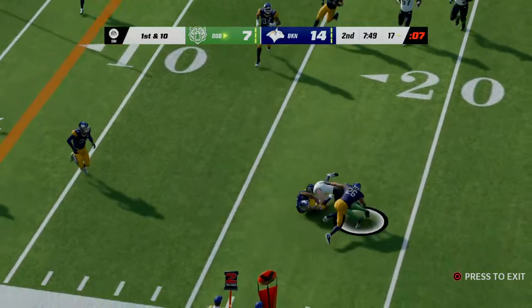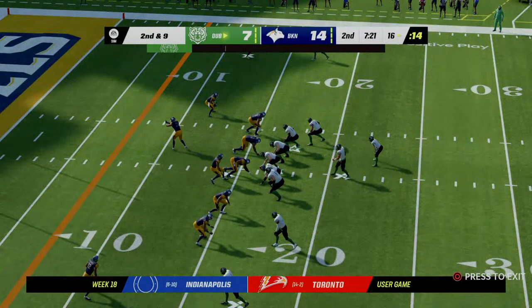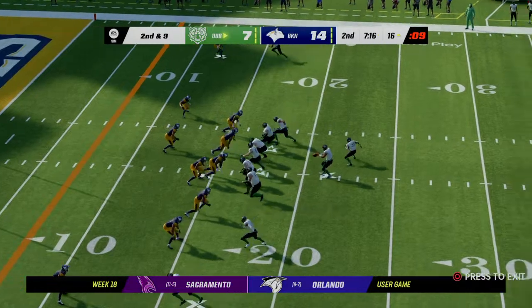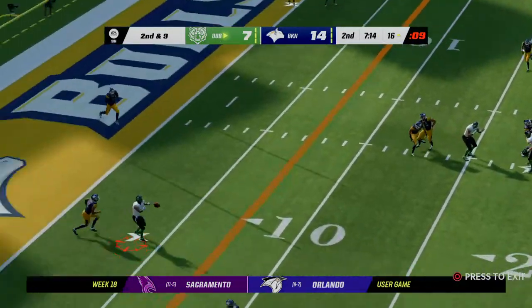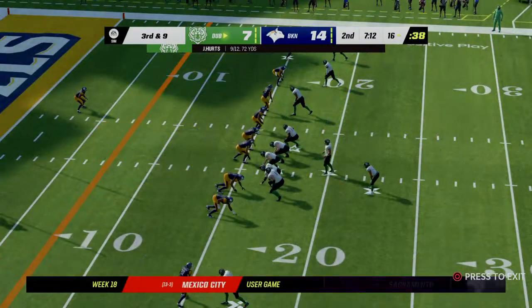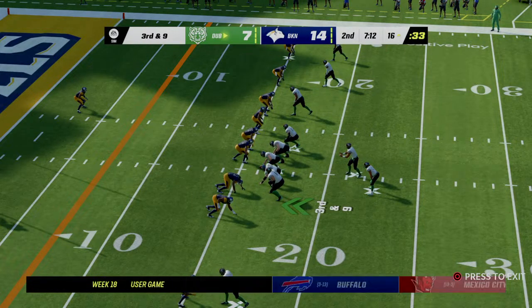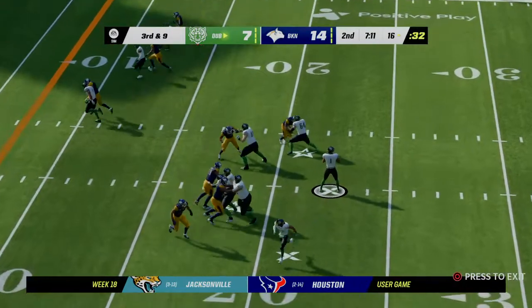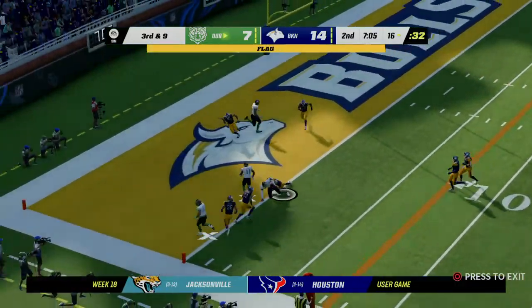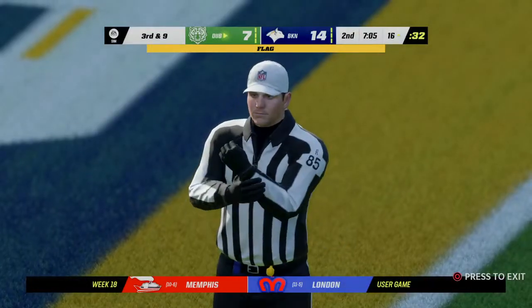Now left side, a completion to his tight end. And he's going to be brought down at about the 16. Back to throw again. And this one incomplete. Too much contact to hold on to that one, and it's third down. Again, he'll drop to throw. Now he's forced out left. Looking left side, and it's complete. And he's brought down.